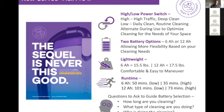The first one, we put a new motor in it. So we put in a carbon brushless motor. So we're actually getting 30% more power on high, and 20% on low. That brings me to the next point: we actually put on a high-low power switch now. So it's no longer just on and off. We now have 2 settings, and the third is giving 2 different battery options.